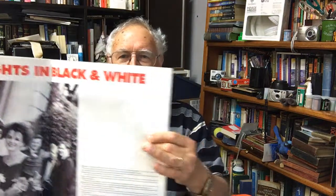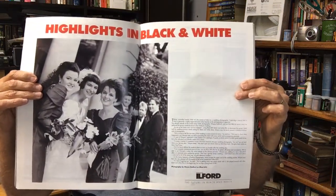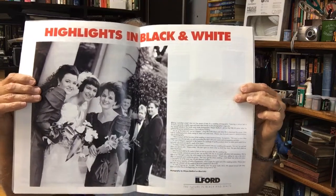screw thread Leicas. I'll only read some of this. It's a big article. If anyone's ever interested in these, I can always PDF them and photocopy them and send them to you, the whole articles. There's a bit of a big ad there for Ilford XP2 black and white, which was my favourite film for weddings, for black and white, and that's what this photographer was saying here too, that they really loved that film.